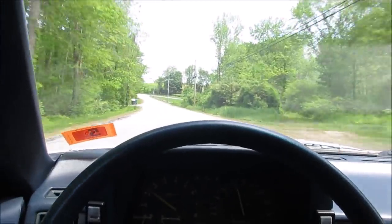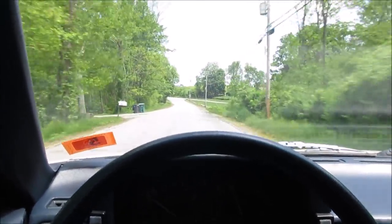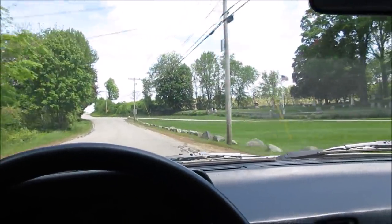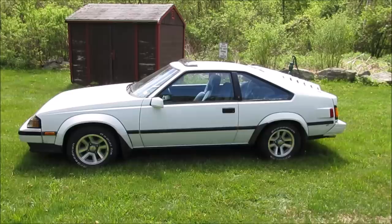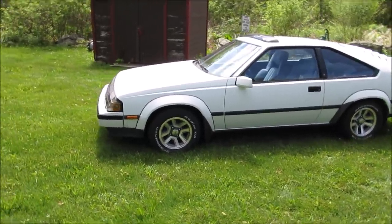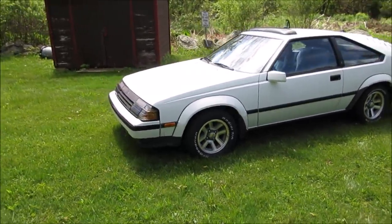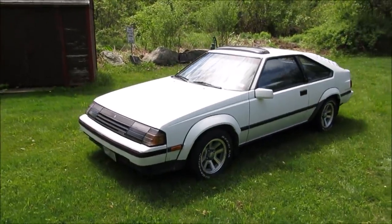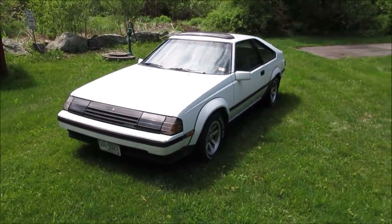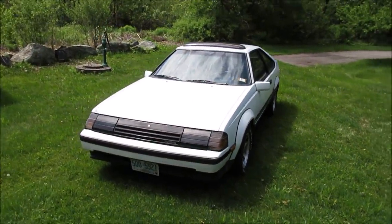Let's go pull up here and we'll do a quick walk around and take a look at the outside of it. That looks like a quiet place to go do our bidding. I pulled over in an area that's a little on the quieter side, hopefully. We'll just do a quick walk around the outside of it. It's a good looking car. Really like the way it is. Color, I probably would have preferred something maybe a little different, but being original paint, I'll take it. Plus, they're hard to come by in this area.